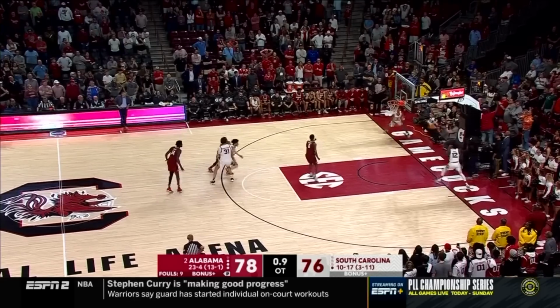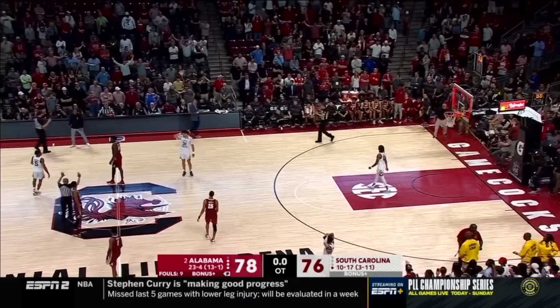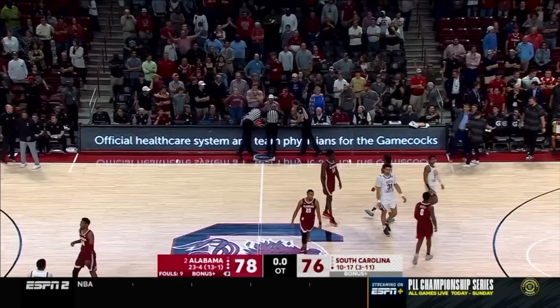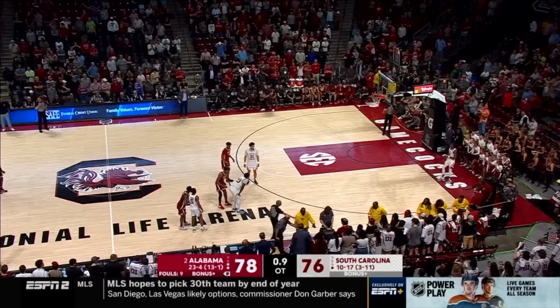Here it comes. They're going to roll. He can go right back to Michi for... No. Wait a minute, the buzzer went off before. That's going to have to be redone. Somebody had a little bit premature there. That's not supposed to happen at home. He's going to have to go deep and try to catch it and just touch it in.